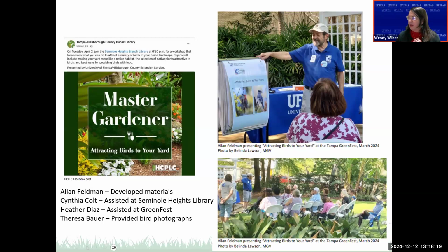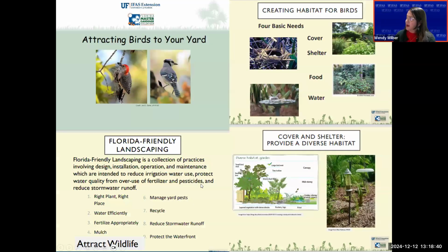So Alan developed the materials, Cynthia got them into the library, and Heather at the Green Fest, and then Teresa Brower did the photographs of the birds. But look at this lovely setting that they have there on a beautiful day learning about birds. And this is one of their social media posts that they use to promote the birding. And this is what the PowerPoint looks like. So they did a great job on this, and I wanted to highlight them. So great job, Hillsborough County, on attracting birds to your yard.